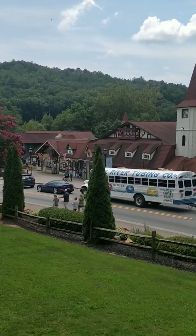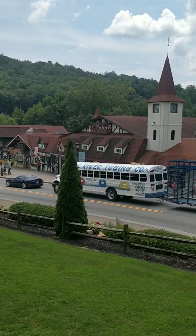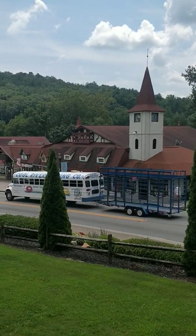Right here in the front of us you can see one of the tubing company buses going back and forth between the north end and the south end of the tubing section of the river. And behind that you can see the buildings of Helen downtown.